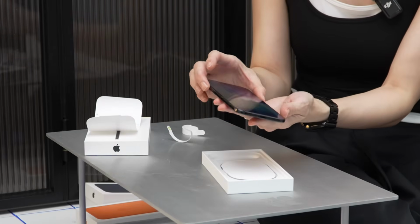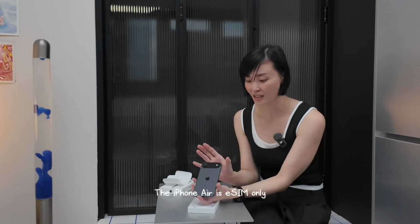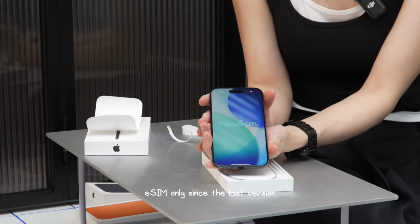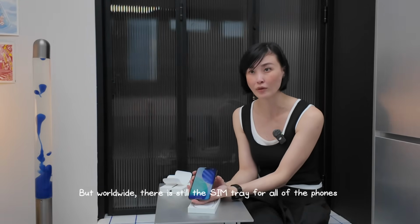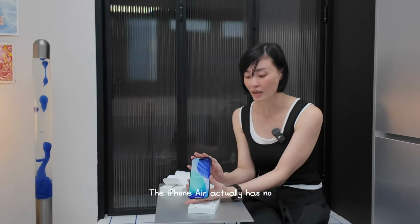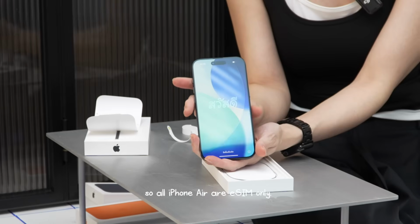But one thing to note, it does not have the SIM tray pin because the iPhone Air is eSIM only, and all the iPhones in the US are all eSIM only since the last version. But worldwide, there is still the SIM tray for all of the phones. But now that we are in the iPhone 17 era, the iPhone Air actually has no SIM tray at all. So all iPhone Air are eSIM only.